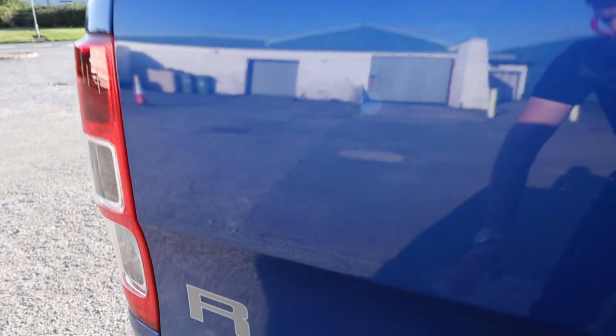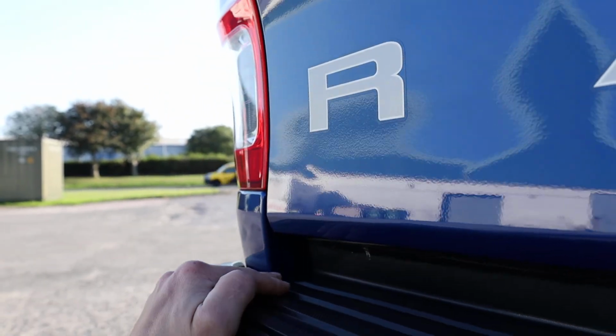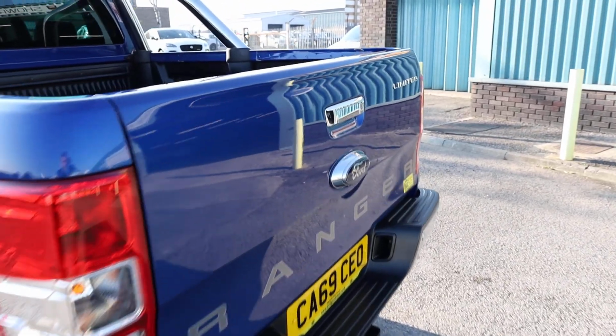The only thing to fault it on is a tiny little pin dent just down here. Don't know if you can just see that there where my finger is, but very, very minor. But I say anything I can see I will gladly point out to you. Lovely spec then on a Limited. Let's start talking about that.